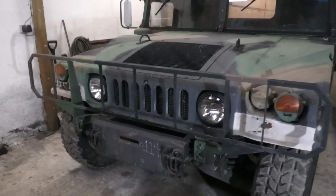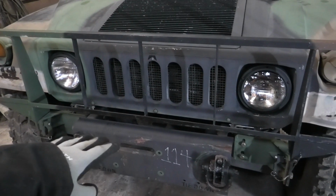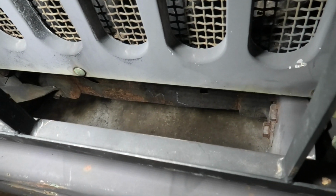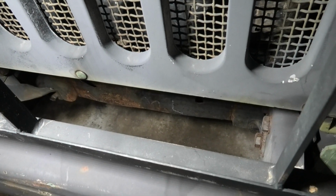Now this is a winch truck, but as some of you may have already noticed, there's no winch in there. Now this was removed before it even left America. Thijs did make me aware of this, that it was missing. I told him not a big deal, I'll find something else to put in there, no worries.